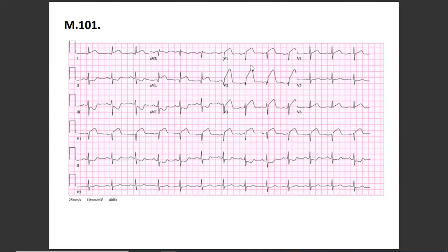Okay. So go step by step. Go from the beginning of the P wave till the end of the T wave. This is how you evaluate and you describe everything. Okay. So PR is normal, QRS is narrow, pathological Q wave. Let's see. Can you see any pathological Q wave? Here, V2?